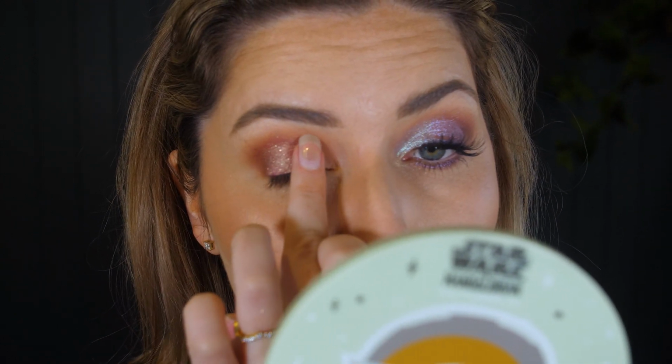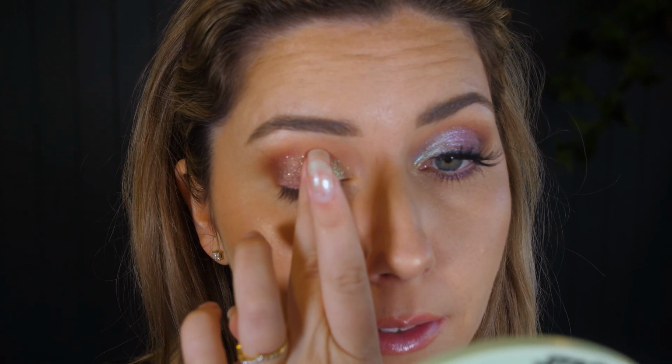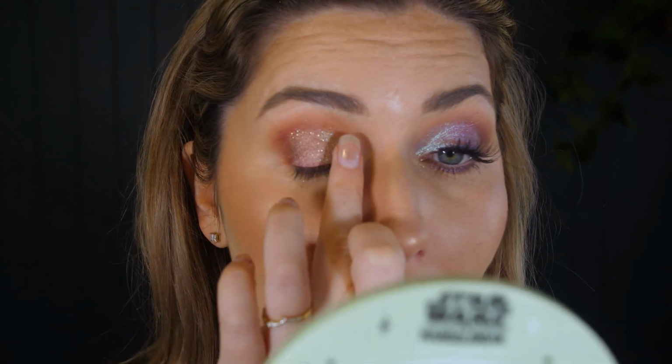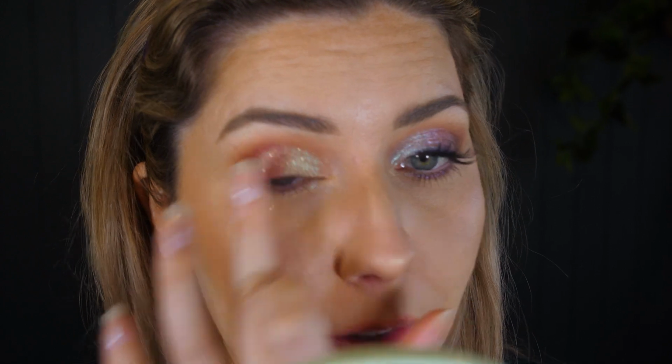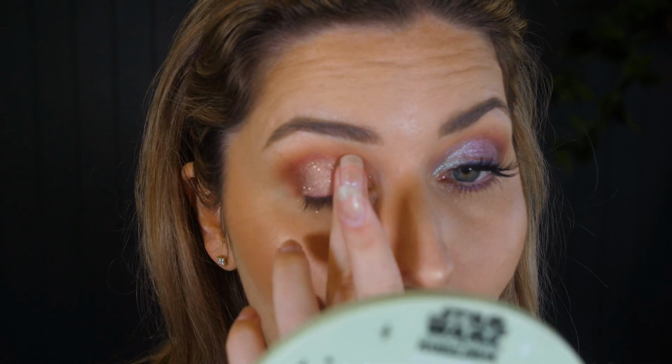Okay, it's time for another star of the show. We're gonna tap this on the inner part of that eye, and wow, look at that. Oh my God, it's beautiful. Can you see that? You can see that, right? Like you can see how beautiful. There's greens, there's golds, there's even a little bit of blue coming through. It's everything. I even love that paired together, which is so surprising to me. It's a bit risky. I was a bit worried about pairing these two shades, but they merge into each other perfectly. I love this.